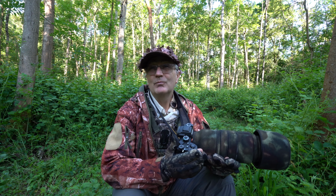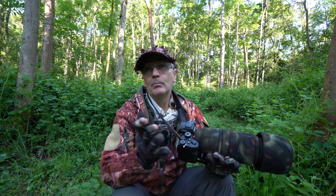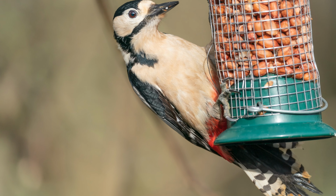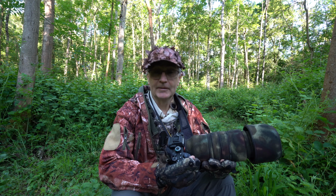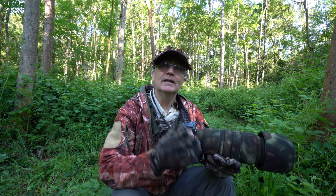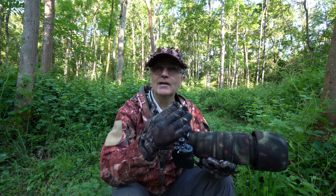Usually quite a secretive bird, except for bird feeders and the like in your own home, usually with a couple of peanuts in its mouth. But it's great to be able to get it in its natural environment. And so although it's quite a common bird, it's difficult to photograph in the wild.